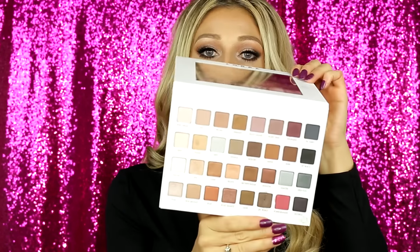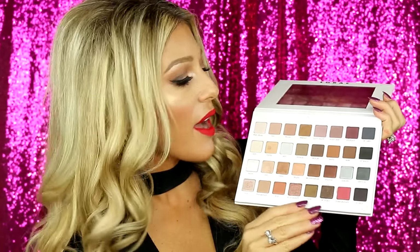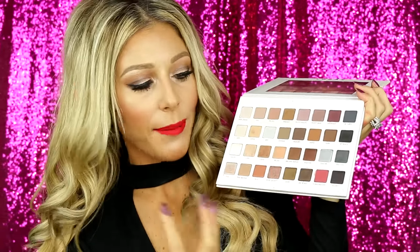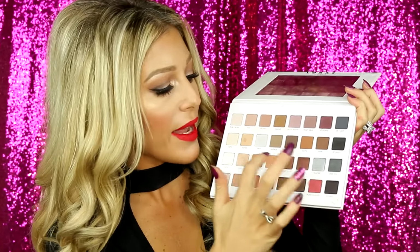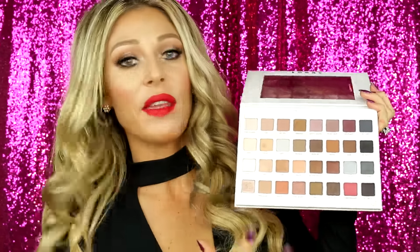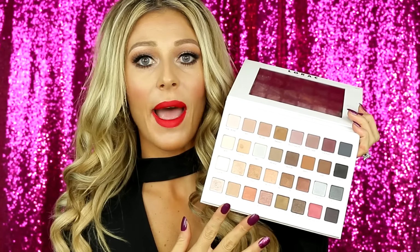They came out with their 3rd version of the Mega Pro palette, and this palette is so different, so unique from the first 2, and I think that these colors are just absolutely stunning. You've got a lot of warm neutral shades, which for me, I absolutely love, but you've also got some cool shades and some different shades. Like, I really like these cool blue shades, and you've got some cool darker shades as well. And overall, I think that anybody can recreate whatever look they want to with this palette.